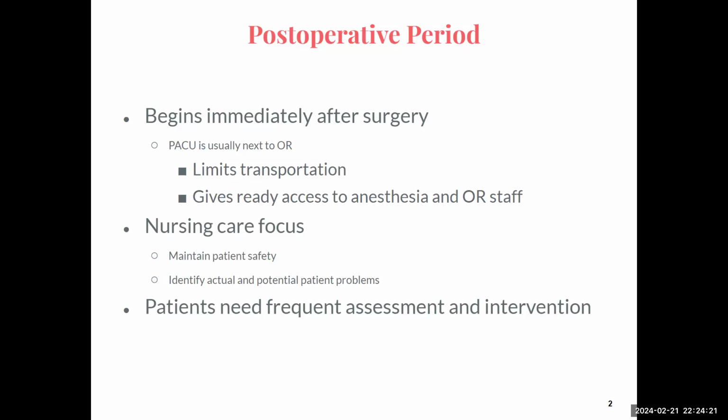Our focus as the post-op nurse is to maintain safety. So always looking at safety, and also identifying actual and potential problems. So what could go wrong? What are things that I'm looking for? Also based on what happened in the pre-op assessment. When I'm getting this patient, I'm going to get report from the OR nurse. So it's kind of like telephone, pre-op to OR to post-op.